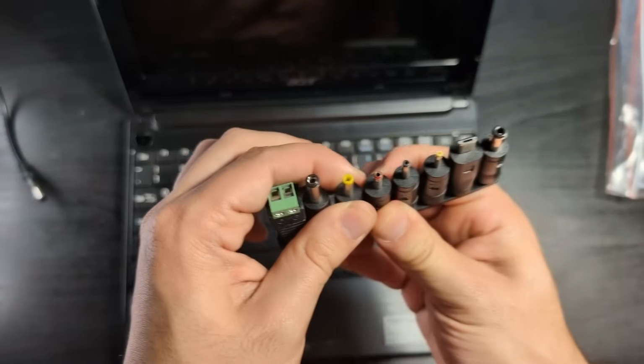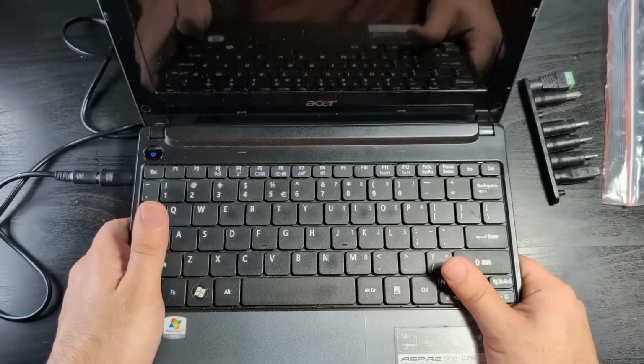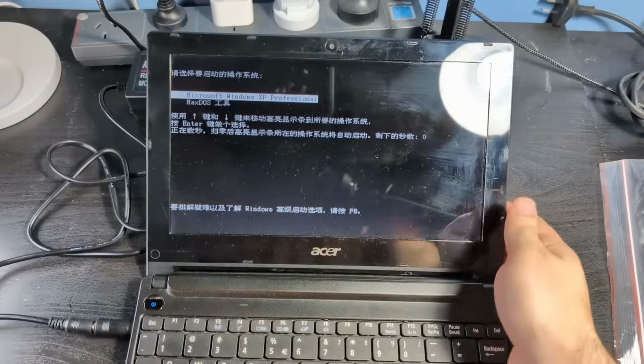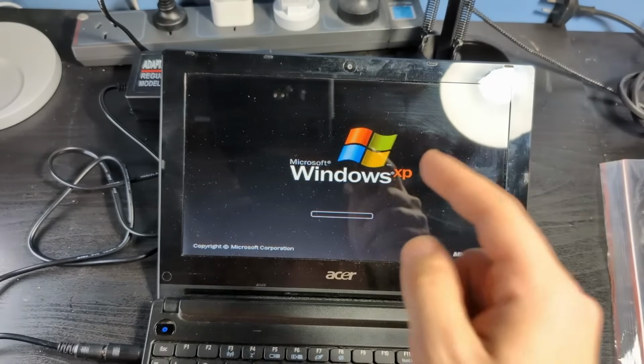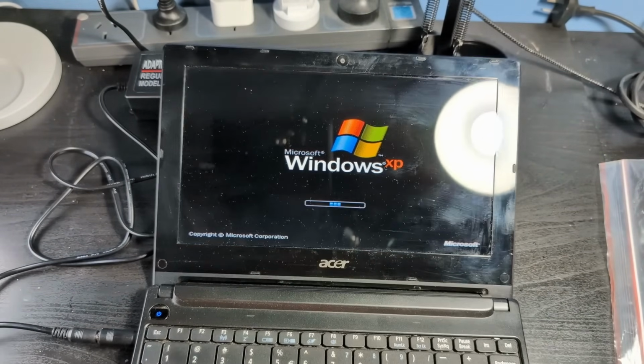We might need a smaller one. Let's try this yellow one here. Oh! It's on! Yes, that's the one! Okay, so we got Windows XP Professional and Max DOS. That's interesting. We'll have to take a look at that one later, but as you can see, it was not in English, so that's a little bit interesting.